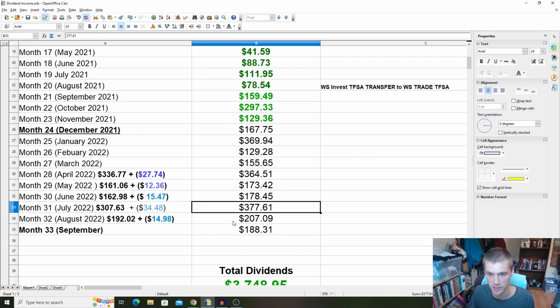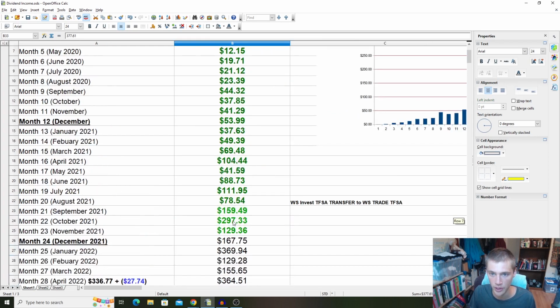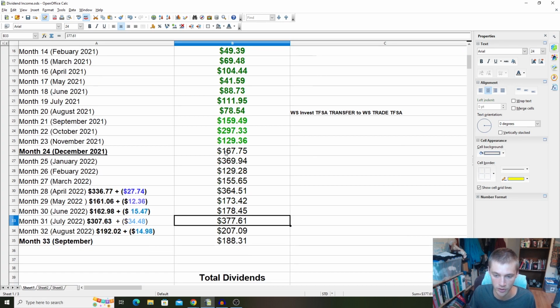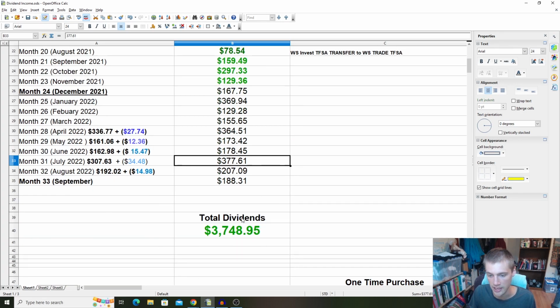And you can see that since the beginning of time, when we first started this portfolio, we weren't making a lot, just a couple bucks, but we reinvested it, we kept it growing, and our total dividends to date is just under $4,000. And if we take the 3-month average, it's about $250 or so. So it's slowly getting there. It's taking time, but we're getting there.